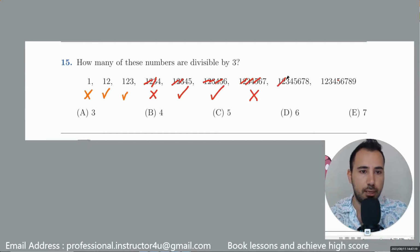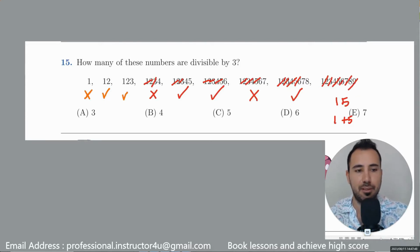So 1 plus 2 out, 3 out, 4 plus 5 out because it's a 9, 6 is out. 7 plus 8 is 15, 15 is divisible, so yes. Also, 1 plus 2 out, 3 out, 4 plus 9 out, 6 out, 7 plus 8 is 15. But notice that even when you're checking 15, 15 is 1 plus 5, it's also divisible by 3. So this is also out, and 9 is also divisible by 3. So all of them are divisible by 3. So the last one is also a yes. Yes, yes, 3, 4, 5, and 6. There you go.